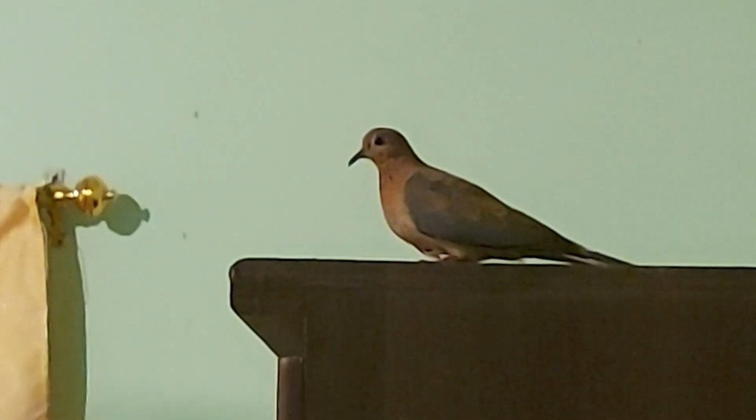I've got a little dove here that's come over to land on my railing and say hi. Hello. Hello. The doves here know that I'm friendly. I saved one of them once that accidentally got in my apartment, so I think they've got me tagged as friendly.